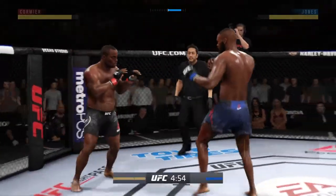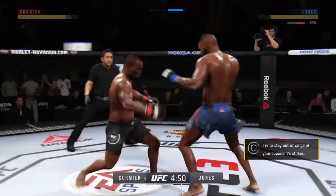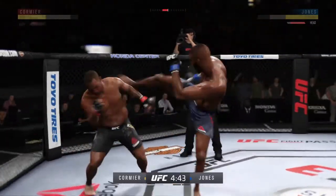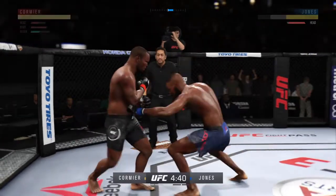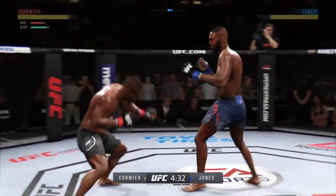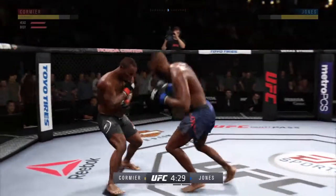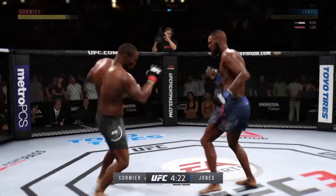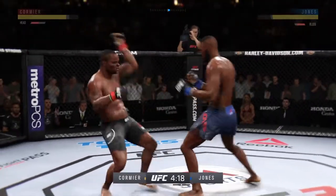Now, starting off this round, he might still be hurt. He's going to want to look to be defensive and move and avoid getting hit and try to recover. Whoa! He hurt him. This could be it. And there he swung with a haymaker. Oh, big left. Looks like his leg is hurt here, Joe. You can see him limping a little bit.